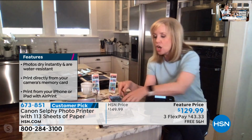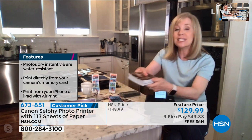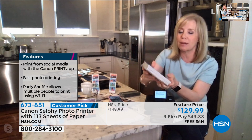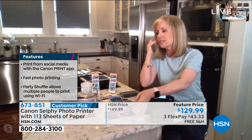And let me show you again. You're getting, what is it, 113 plus 5? 118. Look at that. All these black and whites. You can print from Facebook, Instagram, and you can make collages. I love it. Crafters, you can have fun with it. I love it. Lots of fun, you know. We do.